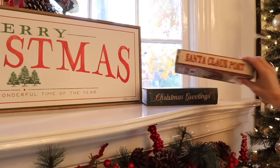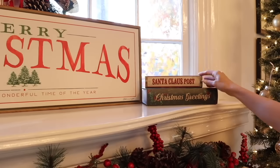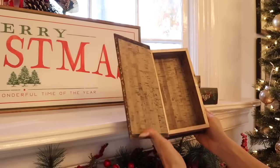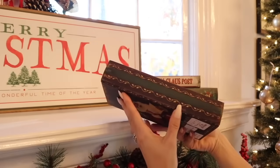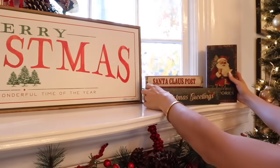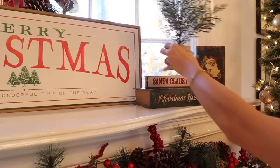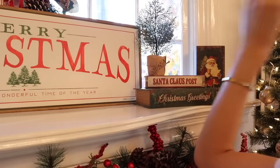I love these old books. They're kind of nesting books, so you can put them all inside of each other, but I think they're so cute and nostalgic. I picked them up at Home Goods last year or the year before, I can't remember, but I saw them at Walmart this year. So if you're looking for those, check out those two places because these are super cute. Plus you can nest them inside of each other so they're easy for storage.